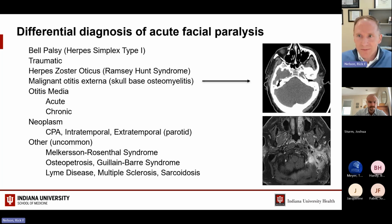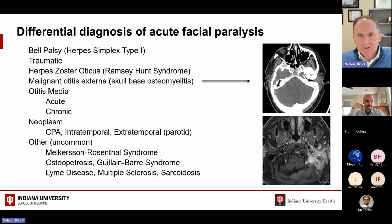This is a picture of a patient we had with the soft tissue on the CT and all of this inflammation on the MRI around the mastoid tip. And so there's some data suggesting that decompression of the facial nerve in these patients may improve their outcome. I particularly myself don't do that, but some data out there suggests that facial nerve decompression may be beneficial.